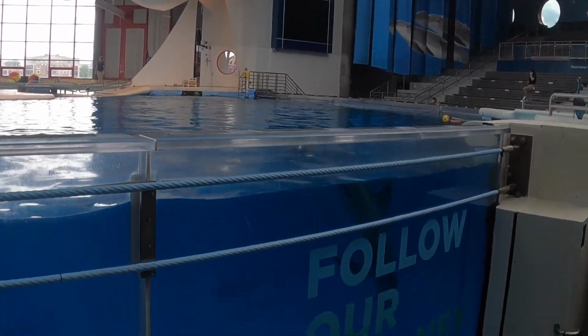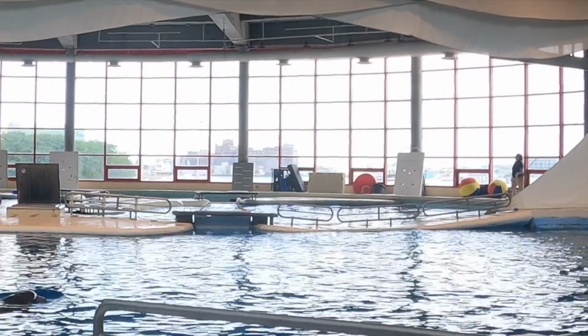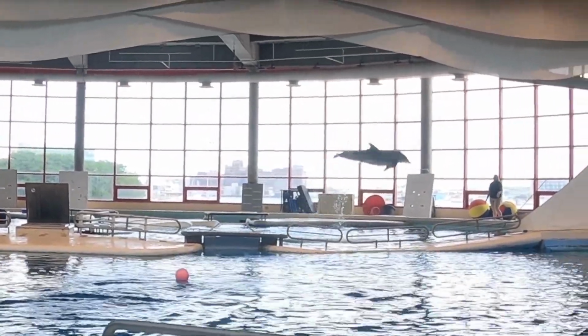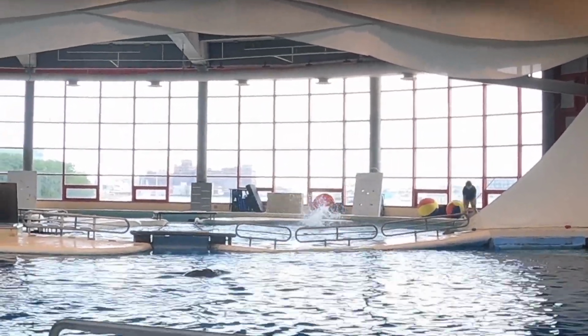But then he's completely overshadowed by the females in the back as they decide they're going to start flipping around. He still has his ball, he's trying. But it's just so wonderful to see the dolphins jumping like that.